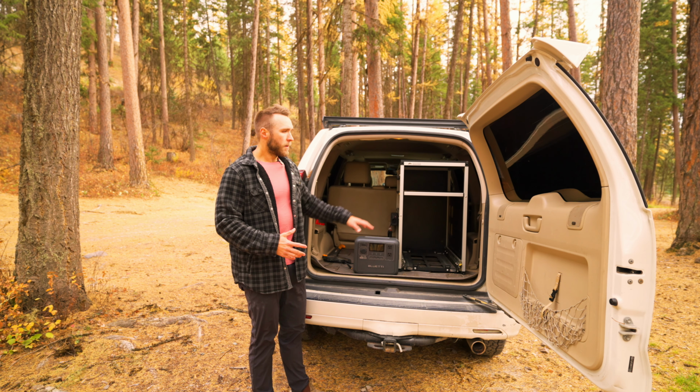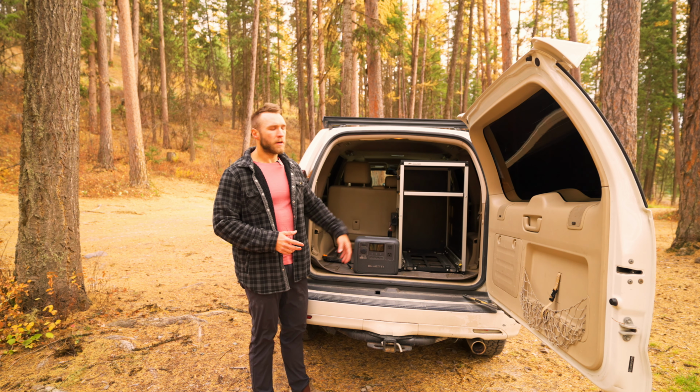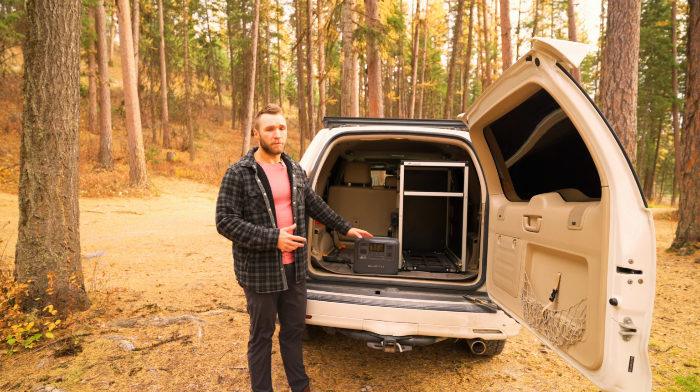If you don't want to do a full in-house battery setup, it takes a lot more work, it takes a lot more planning, and maybe you don't have the confidence to do that yourself. That's where this comes into play. Super simple, super basic install, and if you already have a power station, then you can already keep using that too. So that is the introduction to the Lexus GX470, which is crazy to say, guys.